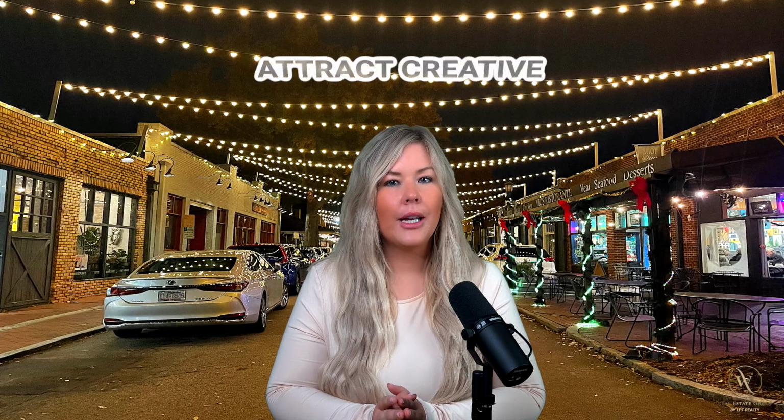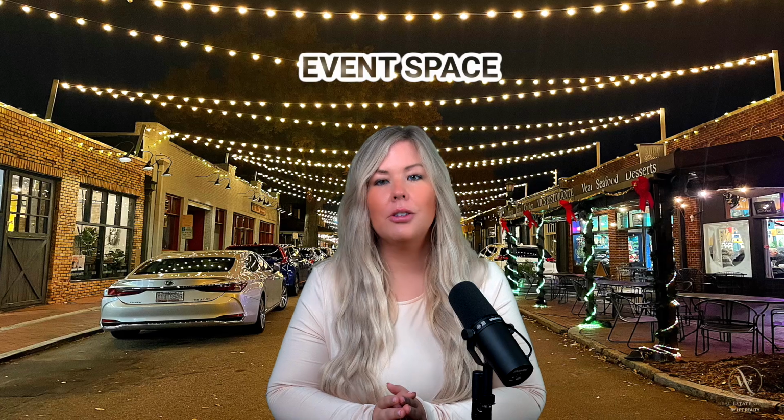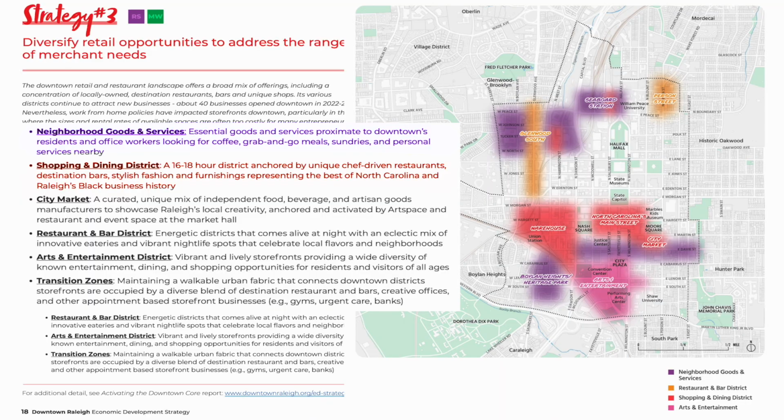The city market itself, which is a cute cobblestone-lined street space in the middle of downtown, will include businesses that showcase more of Raleigh's creative, small business owners, as well as rejuvenate the event space. The restaurant and bar district will be where the nightlife is, which will be located along Glenwood South and Person Street, and include vibrant nightlife locations and a variety of unique restaurants. And the arts and entertainment district will be on the southern end of downtown to include the Convention and Performing Arts Center, with the goal of having a wide variety of art, entertainment, dining, and shopping options.